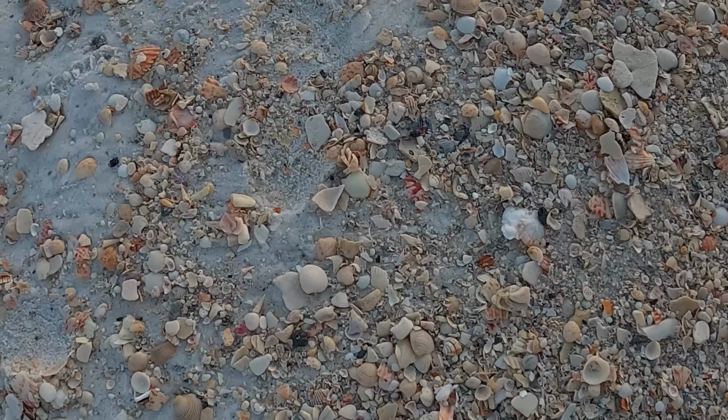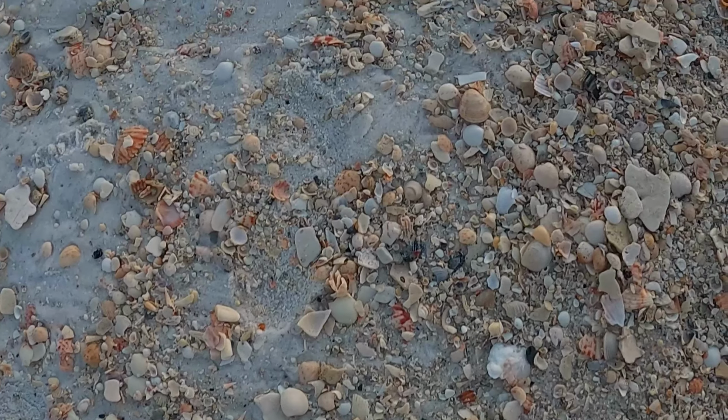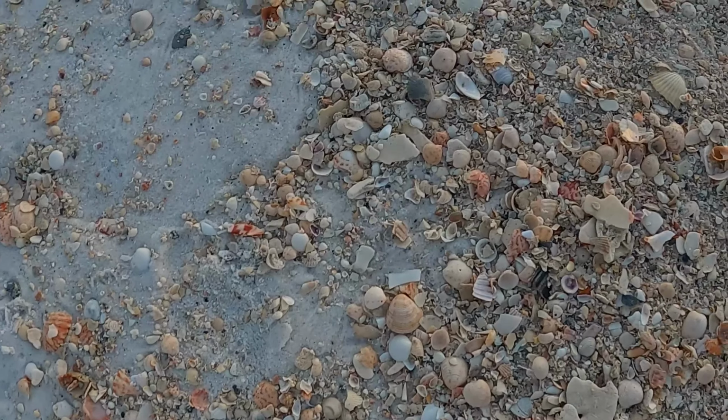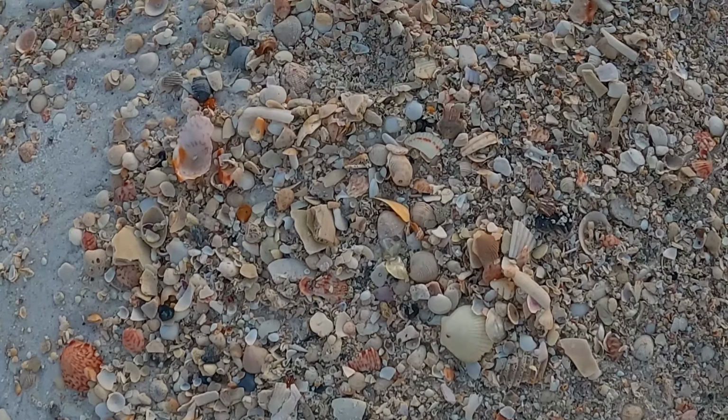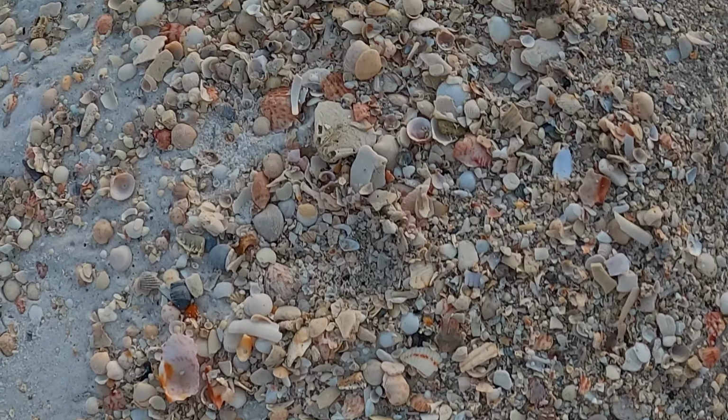Every once in a while, as you're virtual shelling, just hit pause and look around. Maybe try to name some of the shells that you're seeing. Either way, hope y'all are enjoying yourselves.